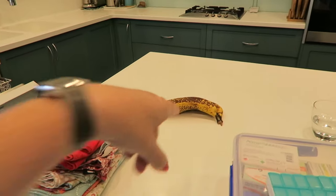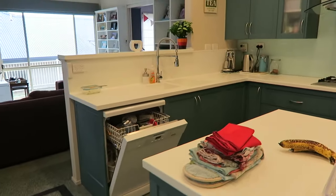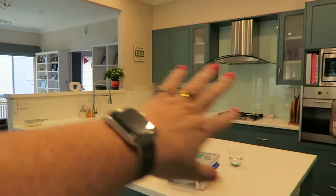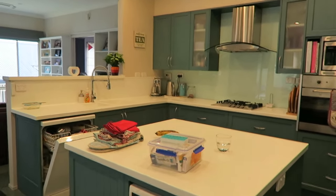And I want to make something with the bananas. Besides that, the kitchen's pre-done. I haven't done the dishwasher yet. But I'm sure you can appreciate that's pretty clean for me. It's pretty tidy. I've been working really, really hard on keeping things done. I think I'll try and film a video showing a bit more of my week. That's going to take a bit of getting organised for me, but I should be able to do that.